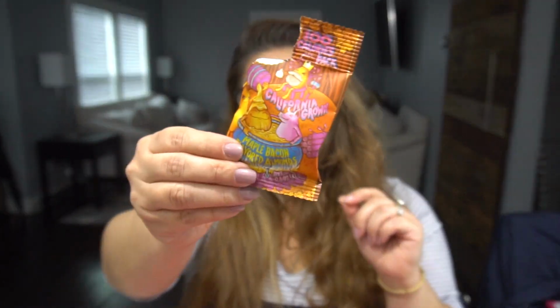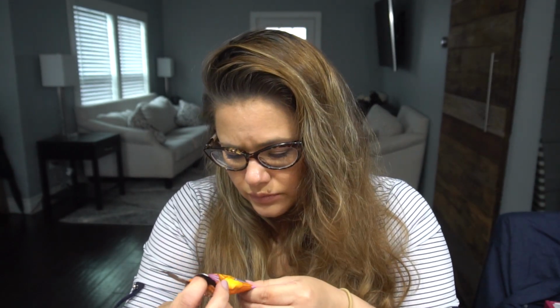I'm not crazy about it. It has a roasted taste. A roasted bacon-ish taste. But definitely not, I'm not crazy about it, but maybe someone else would be. It's not sweet at all. I don't taste any of the maple, but it's crispy or crunchy.